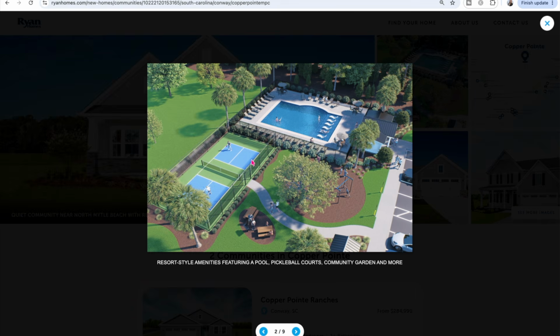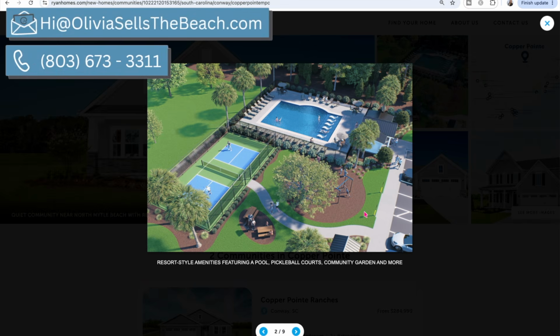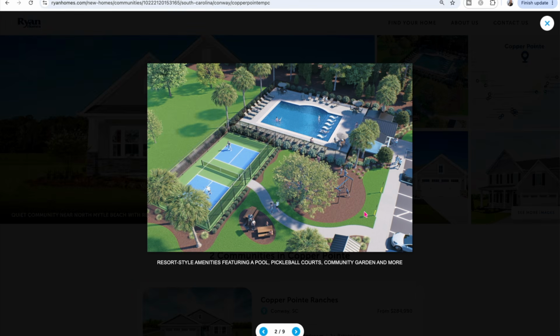So going back to their main site, we're going to talk a quick bit about the HOA. This is their proposed amenity center, and it's going to be right at the end of phase 1. When I was driving by, they were pushing dirt to start working on this, so hopefully they can get that underway sooner rather than later. They're going to have the pickleball courts, the pool, a little pavilion area, and a community garden.